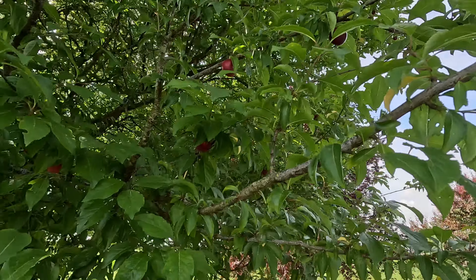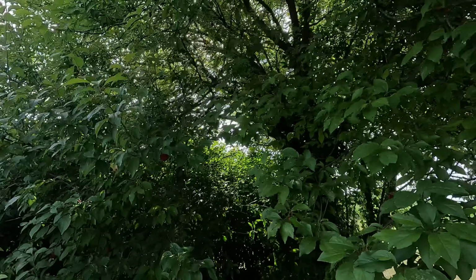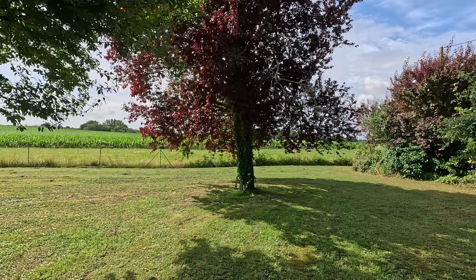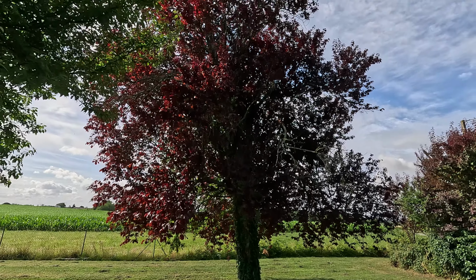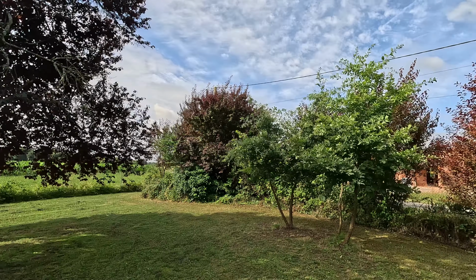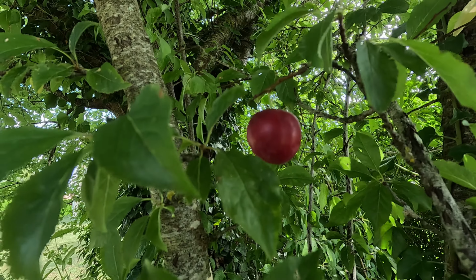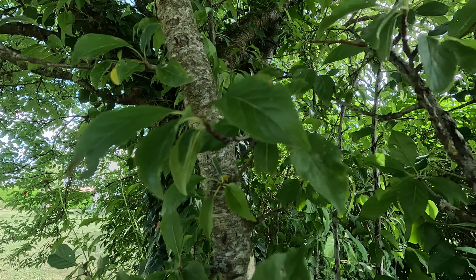plums. So I'm going to pick some of these before the birds have them. And nice juicy plums. These big trees here, the red leaf ones, they had literally tens of thousands of plums on them last weekend. We didn't get around to picking them, and the birds have picked them clean. So let's harvest some plums. One of these bad boys, and you're coming with me. Yummy, yummy.